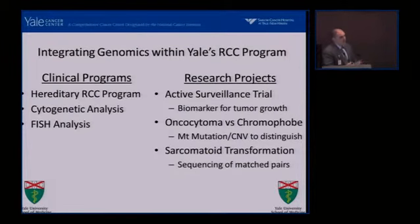If they go to surgery, we'll have the tissue. We can potentially characterize it. Cytogenetics program we're starting, so we can actually have biopsy specimens. We have nephrectomy specimens. It has prognostic methods of assessment.